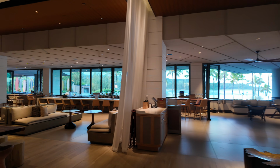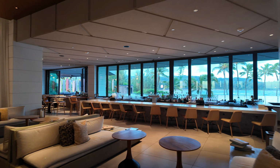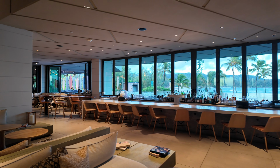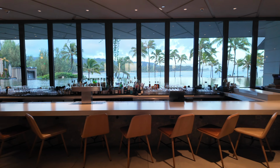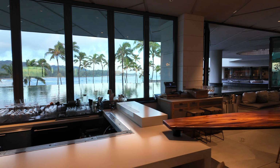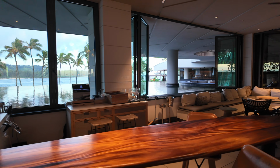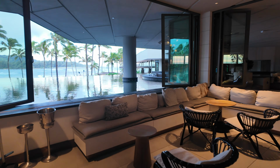The lobby bar is called Off the Lip, and we did have lunch here our first day. They brought the pool bar menu in from the Sunset Bar for it because a lot of people just coming in from all of the afternoon rain were hanging around the lobby, so it was nice that they brought the pool menu in here. This is a good spot to get that fancy cocktail or that welcome beer after that long flight from the mainland.